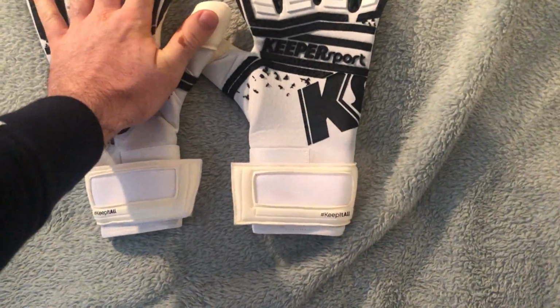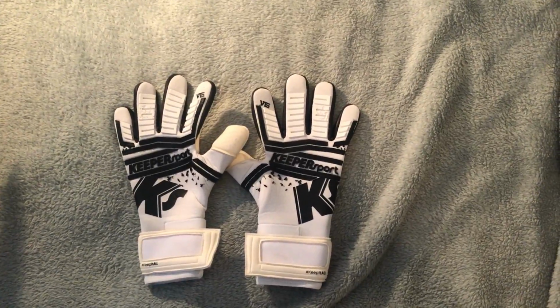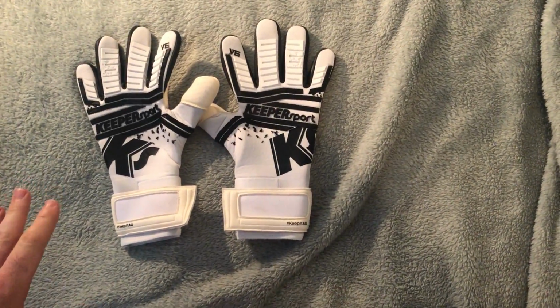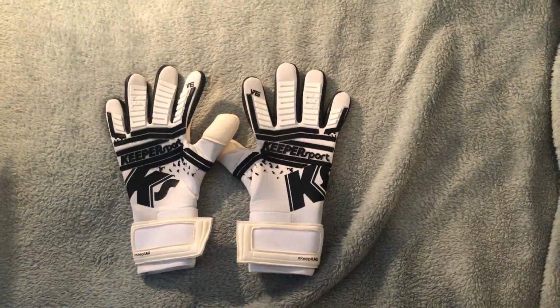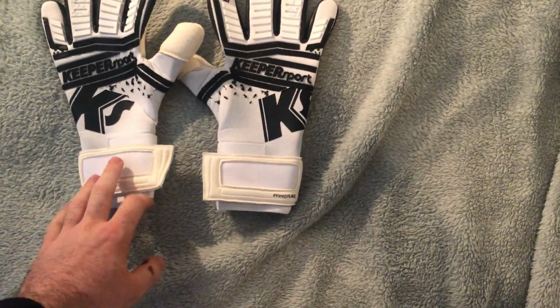To be honest, my fingers fit, but they are wedged up at the top, and I am a pretty traditional 9. But yeah, a little bit disappointed. I wouldn't rule out getting another pair of Keeper Sports in the future. As I said, they are a class website for gloves. Just a bit disappointed with these.